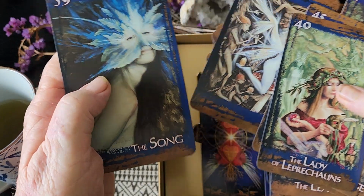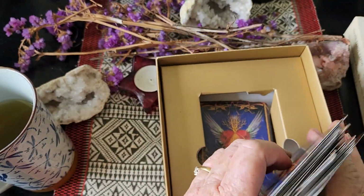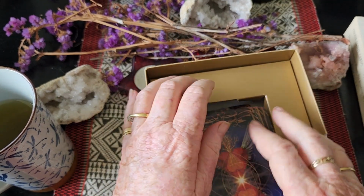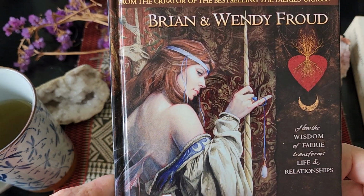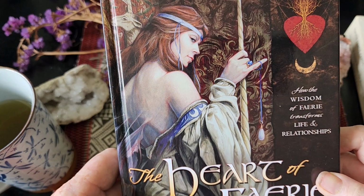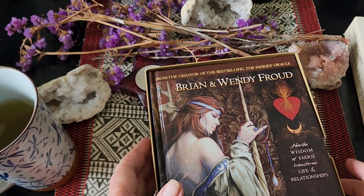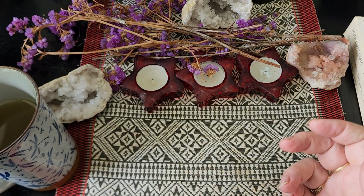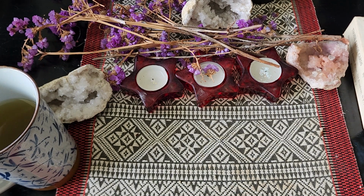So that's the Heart of the Fairies, and the guidebook is as good as the Fairies guidebook because Brian Froud was involved. And this is about life and relationships. So if you ever get a chance to own one of those, I highly recommend it. Alright, so next prompt.